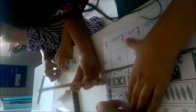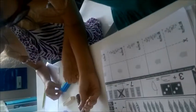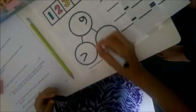2, 3, 4, 5, 6. So 6. Great job. 9. You need to make this number plus a number that equals to 9. Okay. So 2.